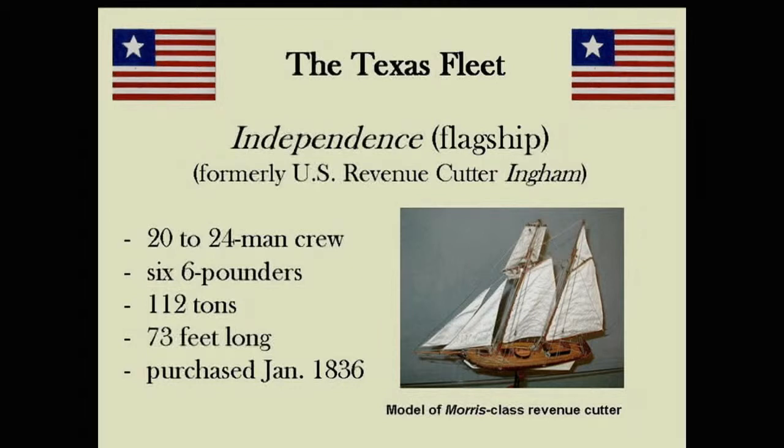Revenue Service. As you can see from the slide here, the Independence was not a very large vessel. It carried maybe 24 men at a minimum on its crew and was only about 73 feet long, so it was considerably smaller than the width of this room we're in today, which seems like a pretty long way if you're up here looking at a lot of people out in the audience, but if you had to be stuck on it for a couple of months, it might get a little cramped.